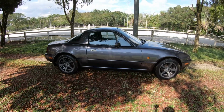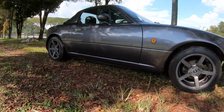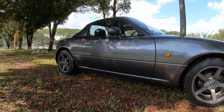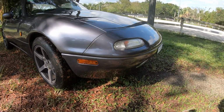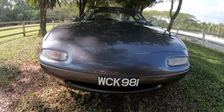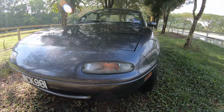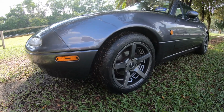So the Mazda MX-5, one of the most enduring automotive icons of the 20th century, inspired by the MGBs of the 1960s and Lotus's 7 by Colin Chapman. The idea was to have a small package with a small engine and lightweight, which inspired excellent handling and excellent performance with not a lot of power.